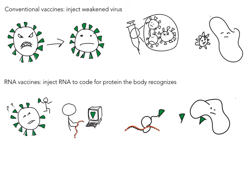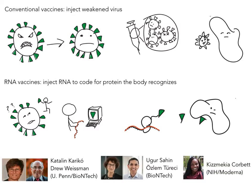This really transformative technology, I just want to put up the names and faces of those in academia and industry who have been critical in making this happen and creating the vaccines that have reopened society for us.